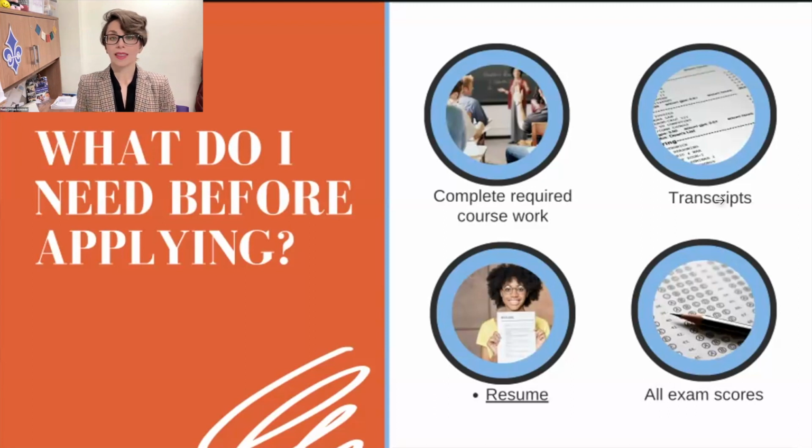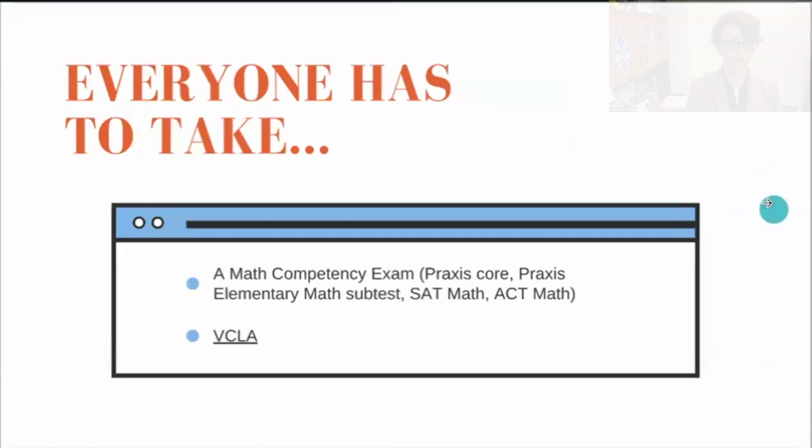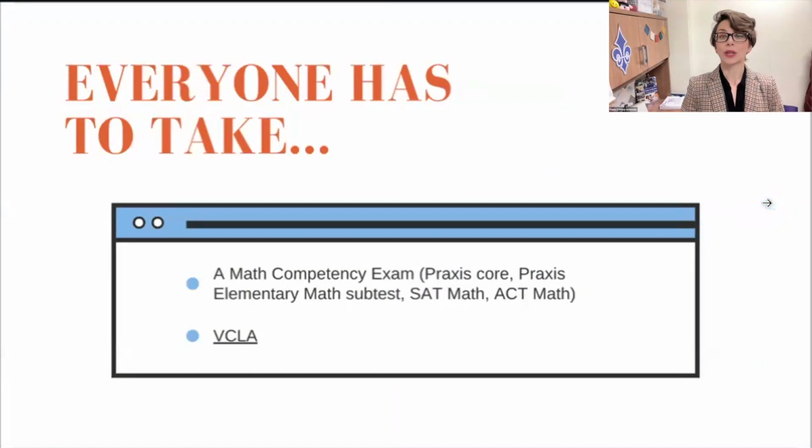And then finally, the big one, and this is one that I always get questions about, which is the exam, okay? And all the exam scores that you need to have ready. And I'll get into that in a minute. All right, so here are the exams that everyone absolutely has to have, right?